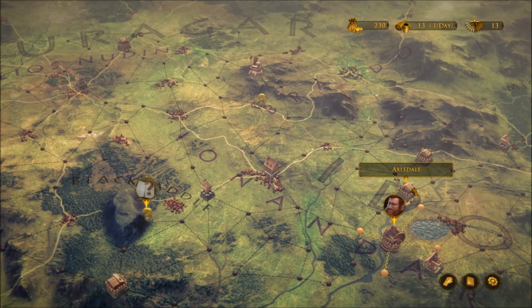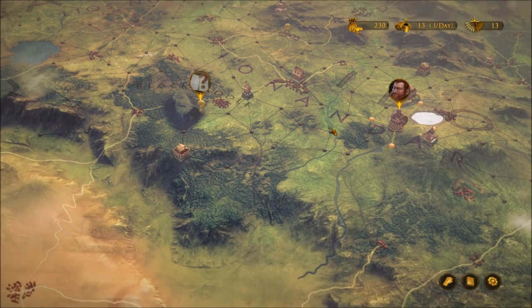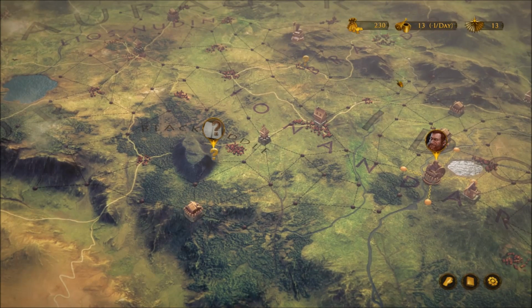I'm really curious about this town over here, Axeldale. We're already close to our destination. We have 13 days of food left. We can get there in 6 days, I think is the quickest.